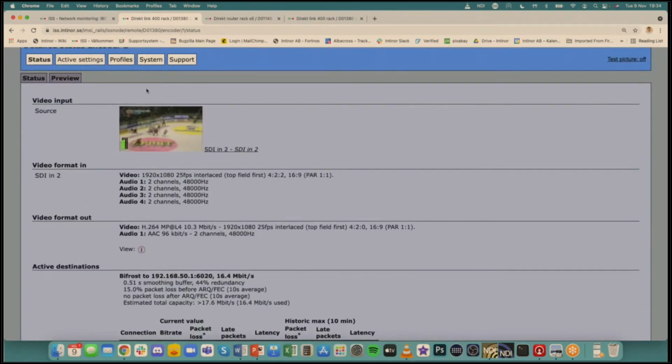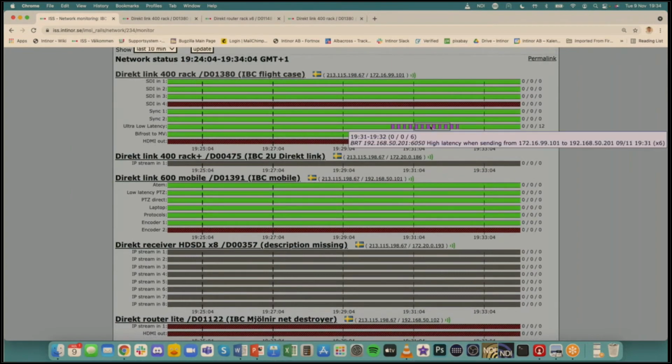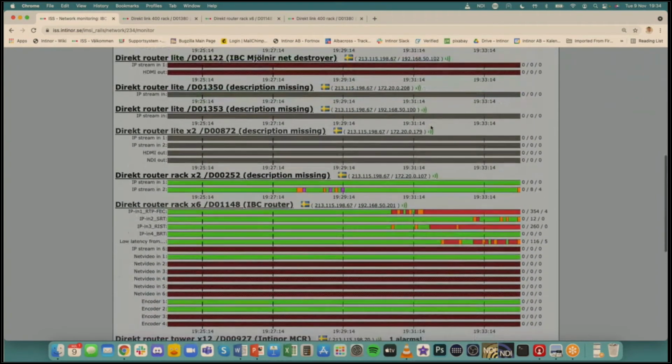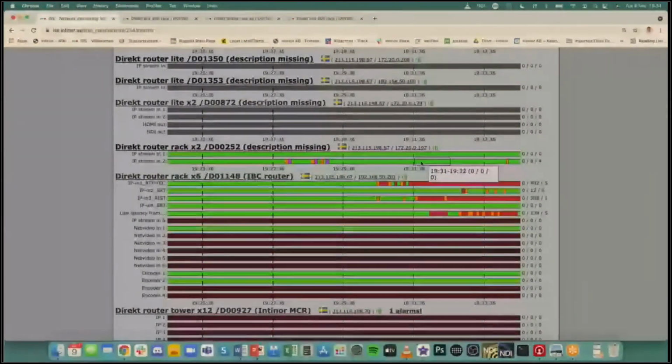All of this can also be monitored. I mentioned ISS. That's the main page. This is the web interface from ISS. This is the overview of all the units. I can see here that I get warnings from high latency. If I scroll down here, I can see audio buffer underflow. I can see other warnings, more or less saying that you're having issues on the network connection. So it's a good indication that you need to troubleshoot more and have a look at the web interface and the network connection and see what's going on.